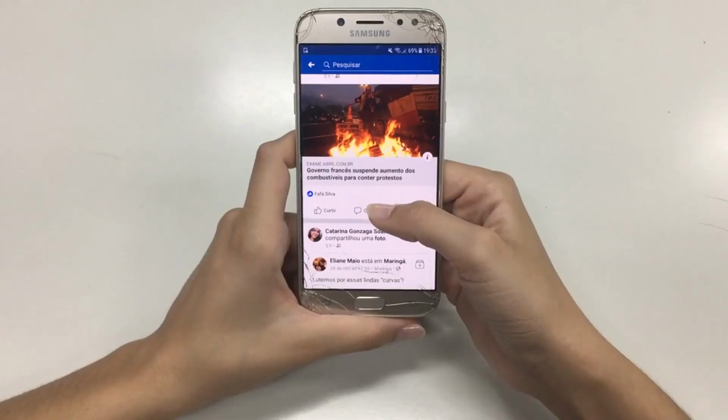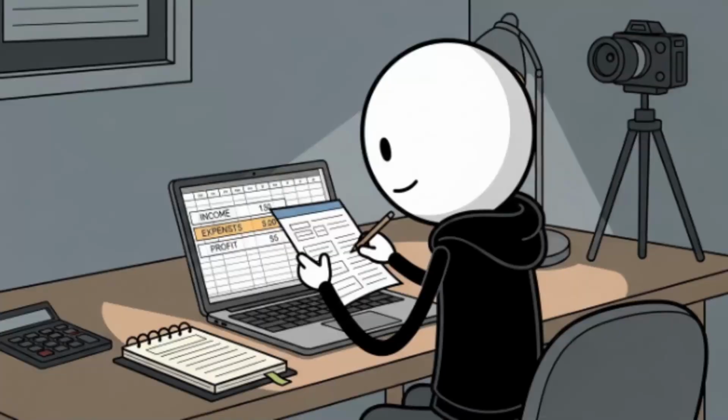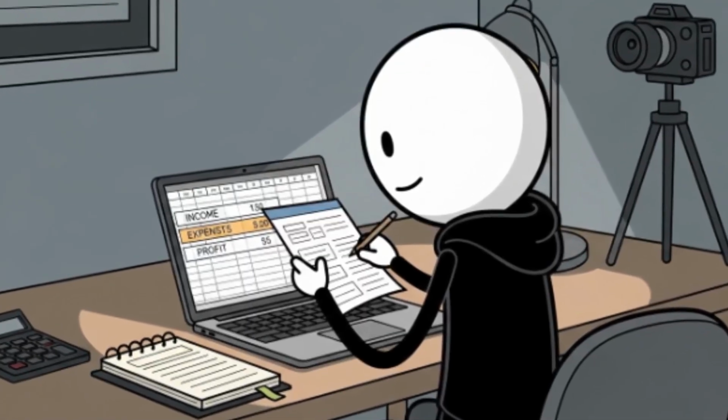So, what should you do if nothing works? Uninstall and reinstall the app. Then log back into your account. This resets all tracking systems and often restores normal functionality.